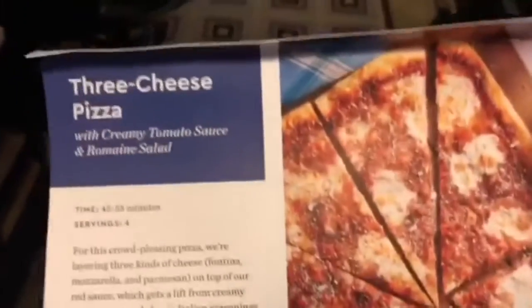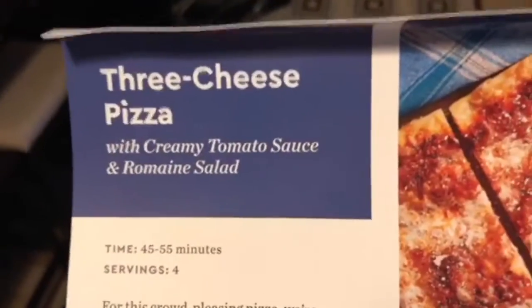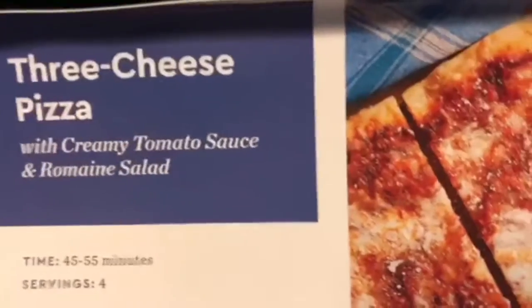David is hungry, so David makes food. David shares cooking with all of his friends. Yay! On another episode of Dinner with David, we have three cheese pizza with creamy tomato sauce and romaine salad.